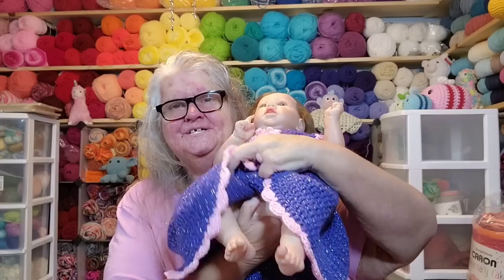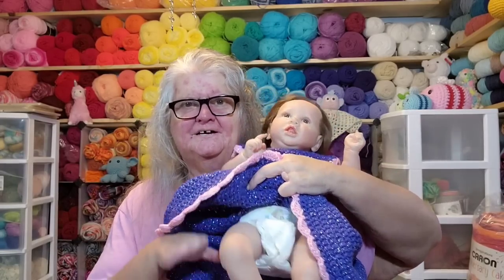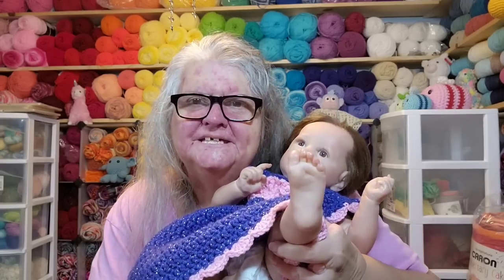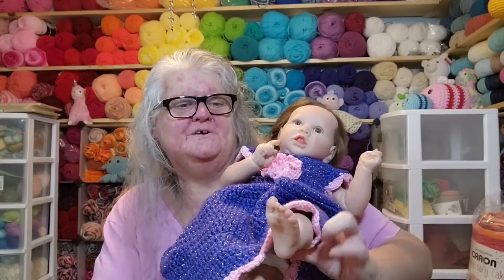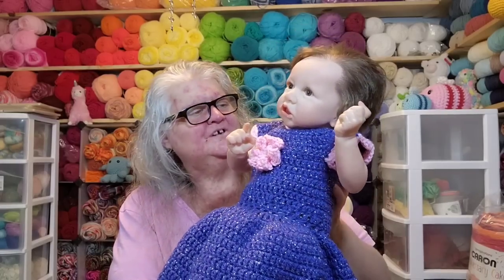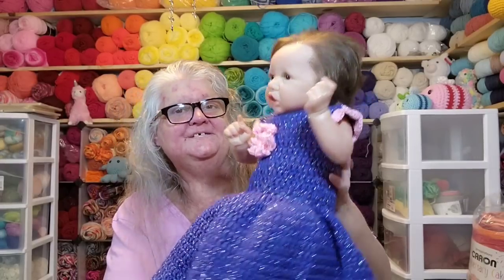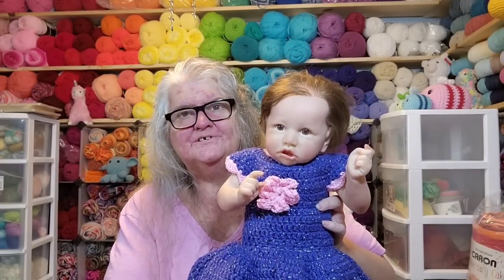But I didn't put any socks on April. She does have a diaper on. I didn't put any socks or shoes on her because I like her little baby feet. I don't know if you can tell the way her toe is sticking up there. I just like that. So I just left her like this, and I'm going to set her up and let her model this dress for a little bit.